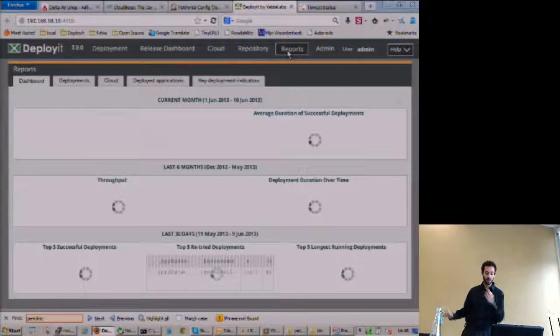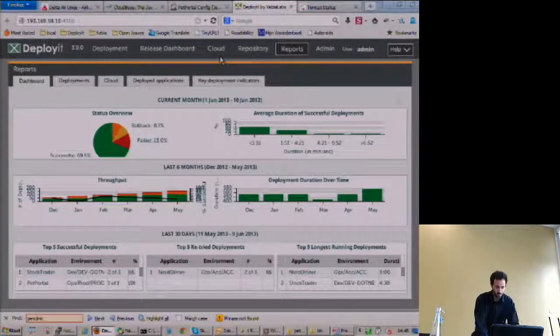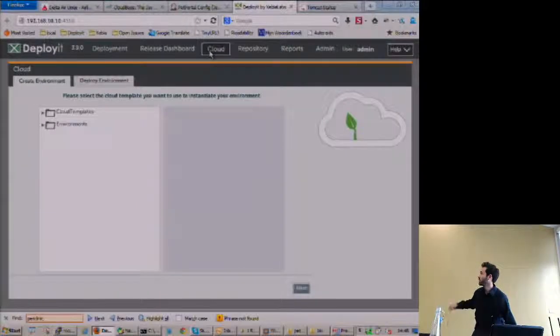There's lots of pretty pictures for your manager, obviously. Those are important so that you can show them how well we're doing. So this is some of the improvement metrics that we can work on. We'll talk about the cloud stuff in a second. This is an integration point that a lot of our customers use to interface with things like Puppet.